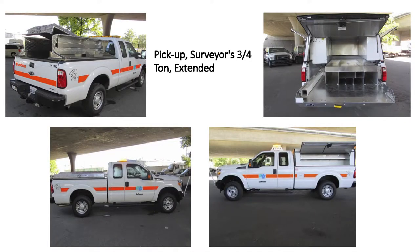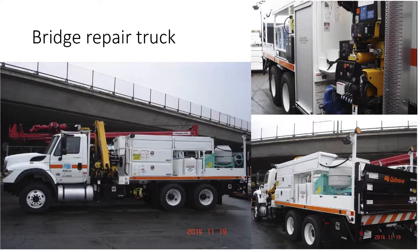3/4 ton survey pack. So this was an interesting concept that we used to do a survey utility body. Using this insert, it stays as a pickup. So you can remove the insert if you want to turn it back into a pickup, or keep it as a survey truck. A bridge repair truck. I do believe that there's one of these over there tonight as well. Yeah, maybe guardrail. Similar truck.